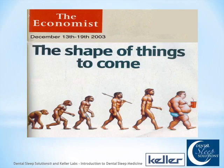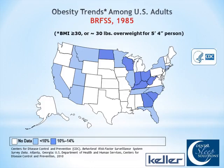So let's walk through these slides, and we're just going to put each one up for a second. And we're going to talk about how many people in the U.S. are becoming obese. So we have some data here, and you look at this slide series, it's a little bit alarming. It goes back to 1985. We're looking at a BMI over 30. So for a 5'4" person, that means they're about 30 pounds overweight. And by the way, that means they're obese. A BMI over 30 is what we define as obese.